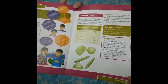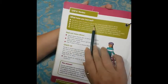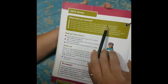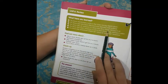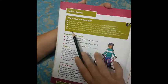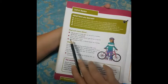Alright. Okay, now the last page is unit review. What have you learned? You know that friction is a force that slows moving objects down. You know that lubrication reduces friction between solid surfaces. You know that air resistance is a force that slows things moving in the air. You know that water resistance is a force that slows things moving in water. You know that streamlined shapes can reduce air and water resistance.